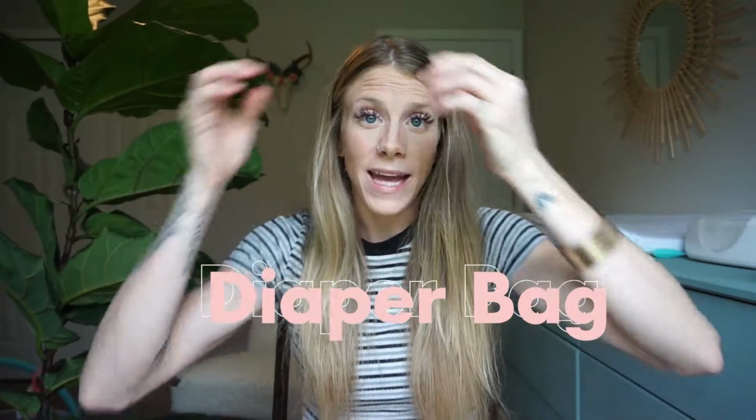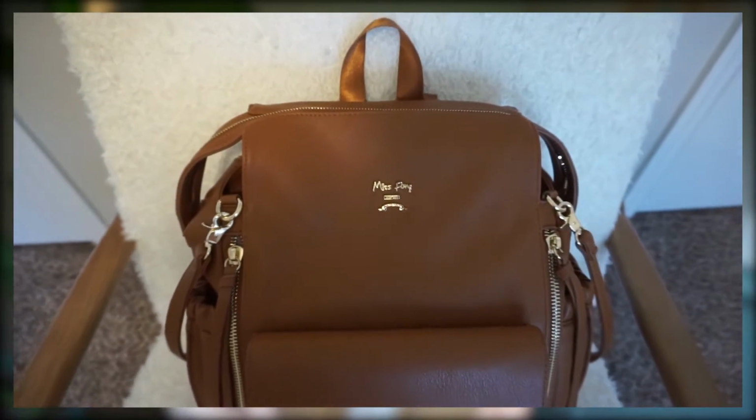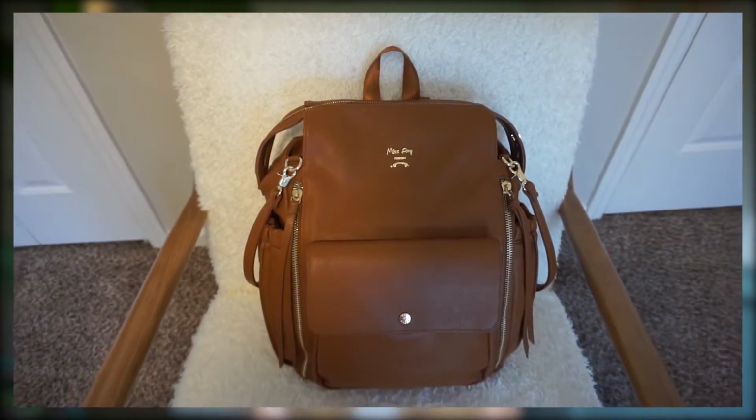Okay, so the next item that I'm gonna be bringing is very obvious. Her diaper bag. If you're really interested in what all I packed in the diaper bag, I'll be sure to link my what's in my hospital bag video for you guys right here at the end of this video. In that video, I go through and break down what all I have inside Charlie's diaper bag. So if y'all are curious about how I pack her diaper bag and all of that, y'all can check that out there. But I'm gonna be bringing her diaper bag with us.